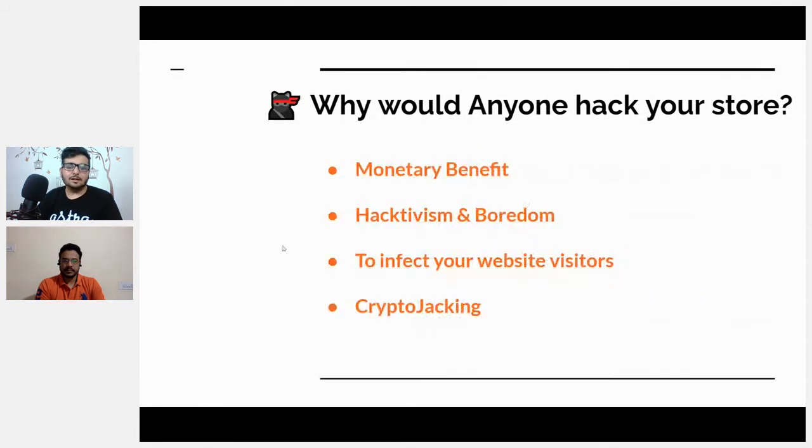So there are some other reasons as well that could possibly lead a hacker to hack your site. Another reason being monetary benefit. So hacker sends emails asking for ransom, and in turn they'll give you information about the vulnerability in your infrastructure. Then somebody would hack out of hacktivism and boredom. I think this reason is more dangerous compared to all others that I mentioned, because someone doing this out of boredom or just because he likes to hack, then it might be the case that he'll never stop.